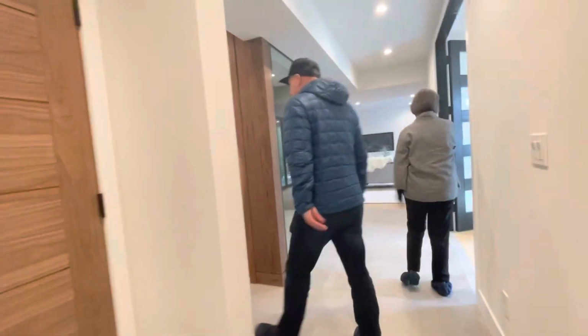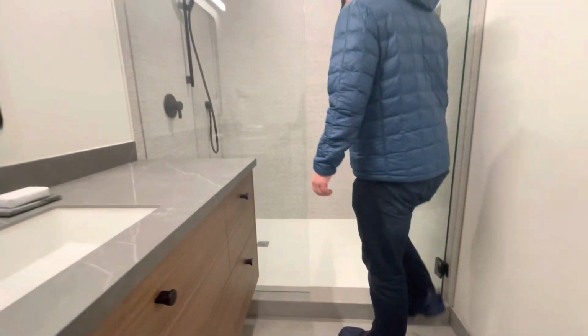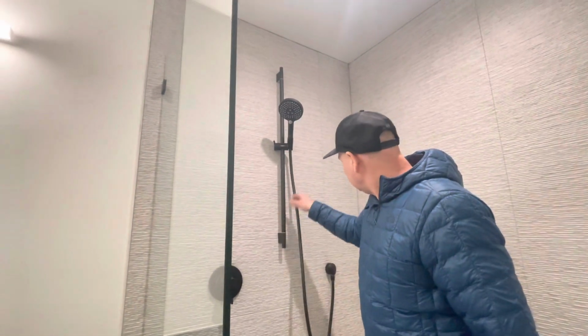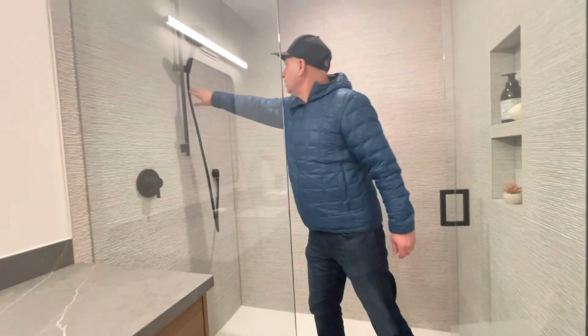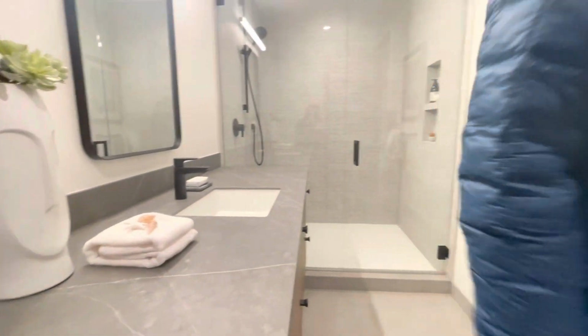All wide hallways. There's a three-quarter bath here. The shower is like, wow. Special, huh? They make it very nice. You see the floor? And the handle is good. I like this handle. Those again are from Spain. Looks like they're really doing some beautiful things. Spain is now in ceramic. I think Spain is overtaking in that stuff.